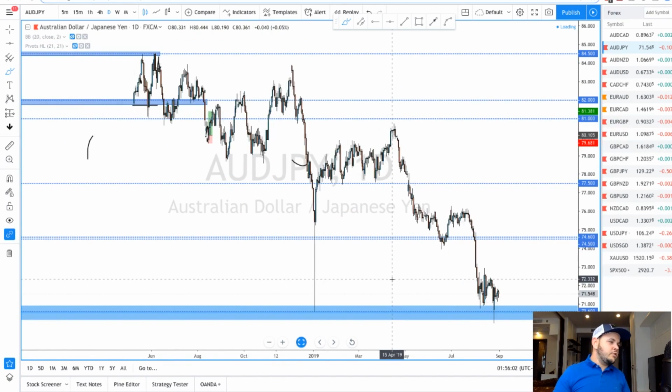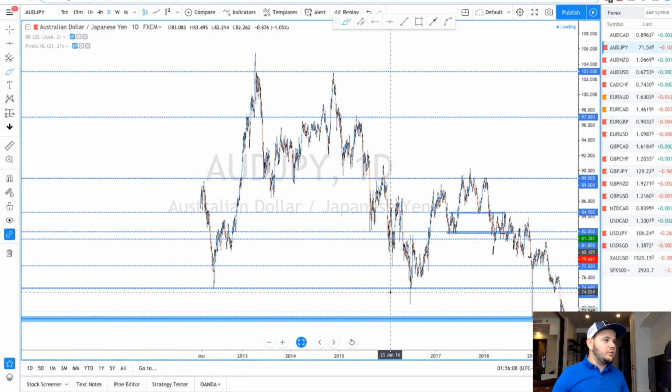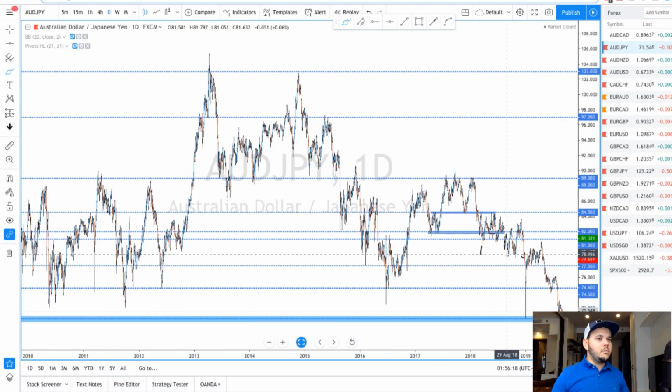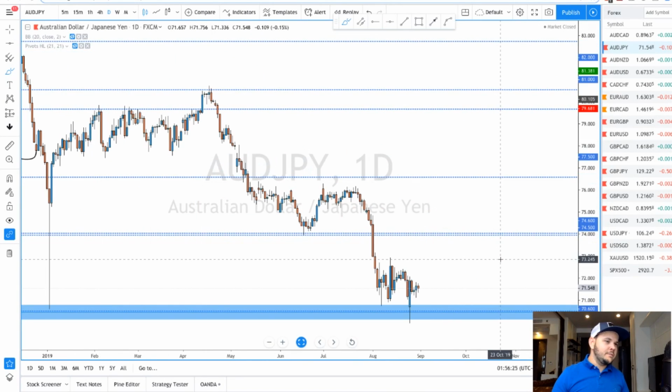Okay, I believe if you scroll back in time, you'll see that price went there in the past as well, or close to it. Like this was pretty close. This is pretty much on the level. Okay, so a good place to look for bullish trades, in my opinion. Even though it's kind of far, you can still look for bullish trades.